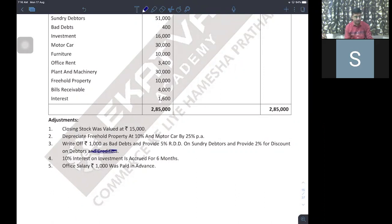Freehold property of 10,000 is to be depreciated by 10%. It will appear on the balance sheet asset side at 9,000. And the motor car is to be depreciated by 25%. Motor car given to us is 30,000. Depreciation on that at 25% is 7,500. The outer column will be 22,500. At the same time, on the P&L account debit side, depreciation: freehold property 1,000, motor car 7,500, outer column 8,500.